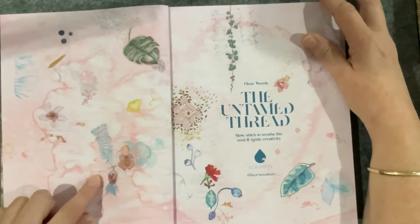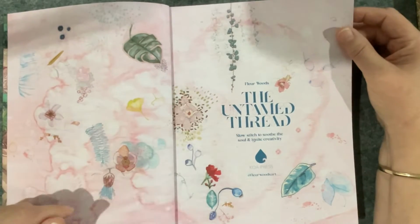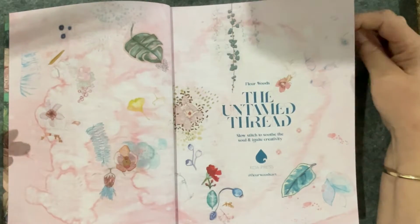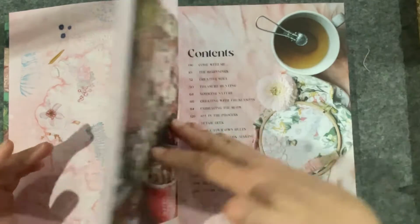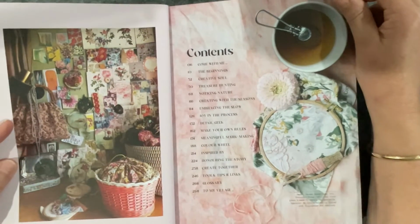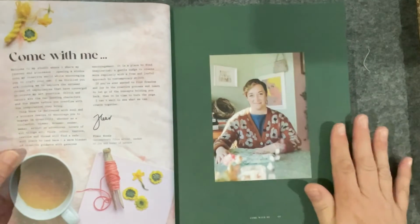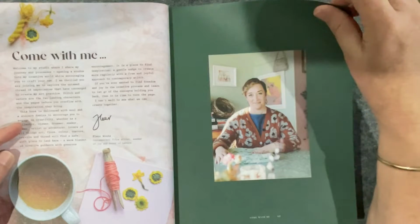Oh, look at this, this is all fabric dyed and stitched. This is what I'd class as ethereal, just soft and floaty and, oh, yummy. Look at her mood board. Oh, this is going to be one of those books where if you're just looking for some inspiration to get you going. Hi, Fleur, how are you? Oh, I can't wait to read it.